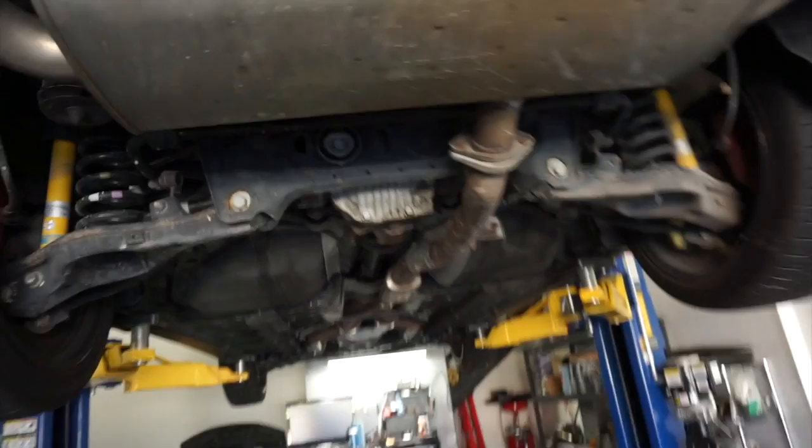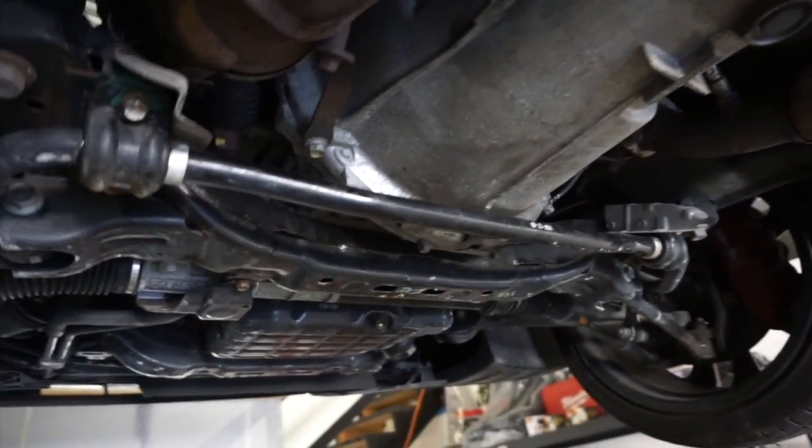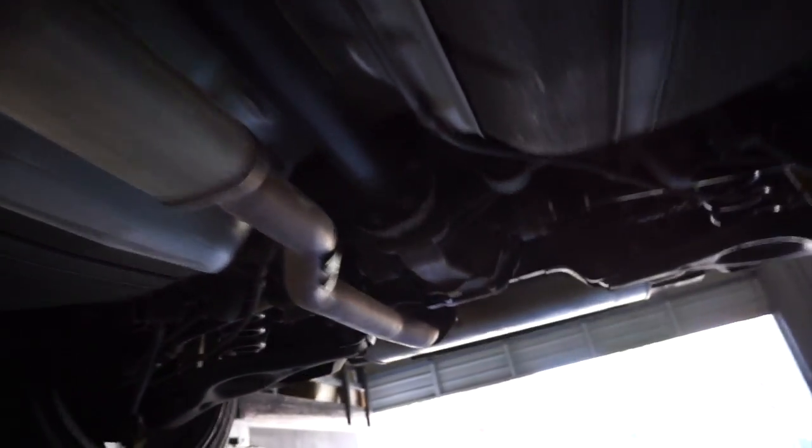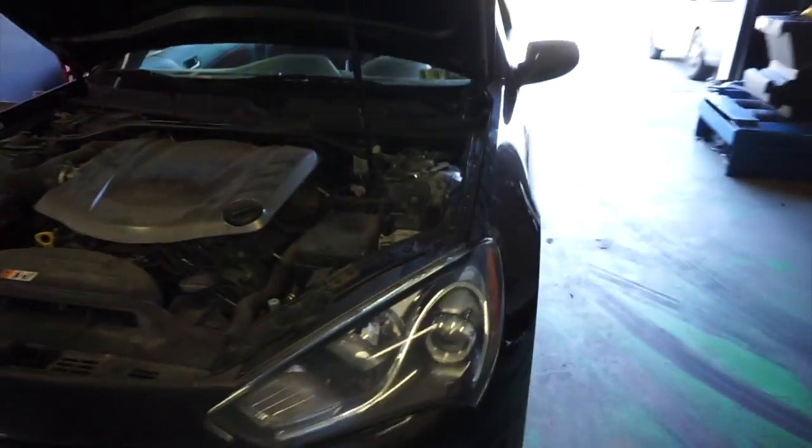Everything's working great, just doing the final check on everything, just bled the clutch. Everything feels good and ready to be handed over. Maybe I'll wash it a little bit. The car was really dirty, but I don't know. Took the car off the lift. Everything's running fine. I just went around the block real quick.